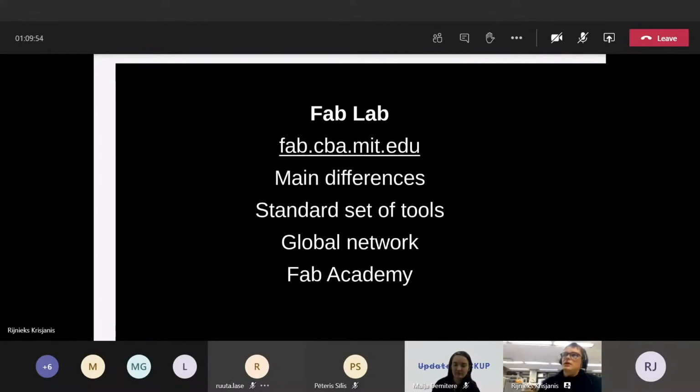And then the main differences, or the main good things about a Fab Lab concept, as I mentioned before, is that it has a standard set of tools. It has a global network around it, and this global network is really nicely benefiting from the action of the Fab Academy. And Fab Academy is a 6-month course that usually starts in mid-January, and it goes on until end of June. And it contains 21 weeks or 21 assignments in total. So every week there's a new assignment.